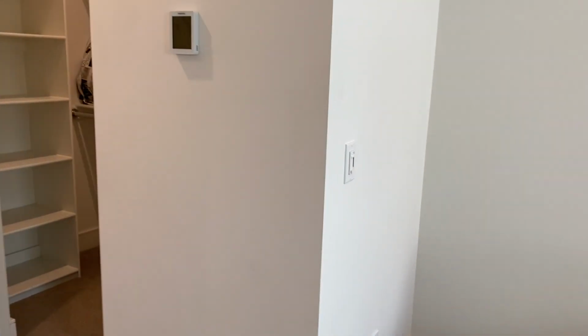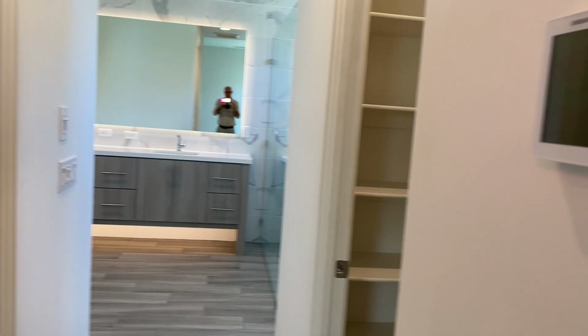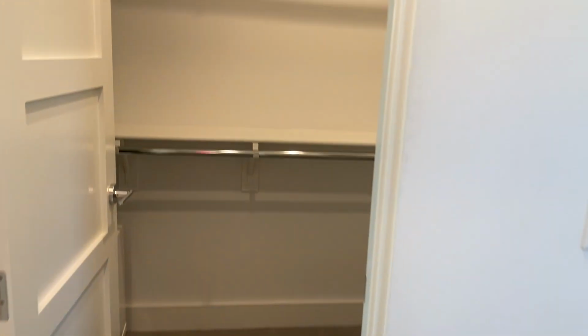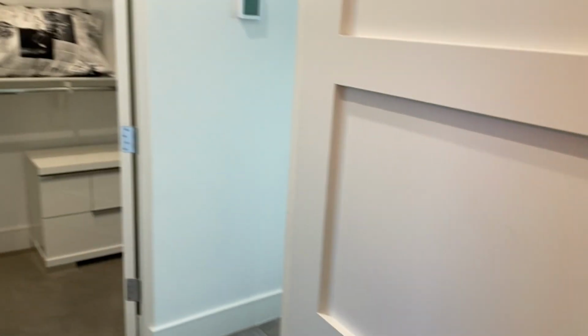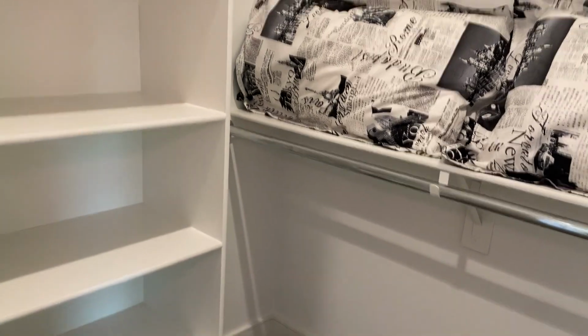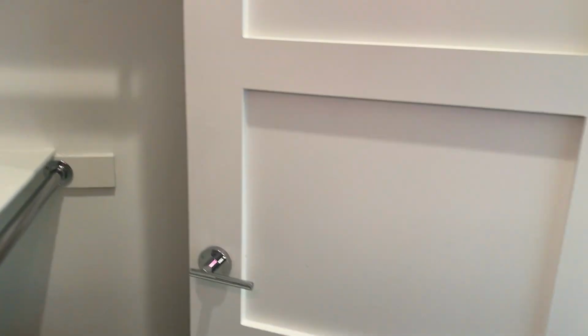Around this side, here are two closets. One on this side, not brilliant. Lots of storage here, hooks and whatnot. Two bars, plenty of room. And then on this side, you've got a second closet. Very similar setup. It's unlikely you're going to be arguing over space if you have a mate. You can each get your own closet. And then from here, we go into the bathroom.